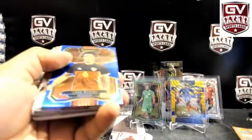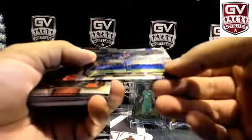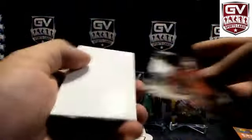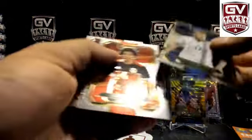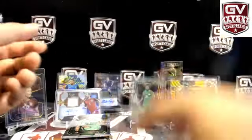We got blue, Axel Witsel for Belgium, 246 of 299. Umtiti, David De Gea, Elisa Romagnoli. We got Shane Smeltz for New Zealand, Kevin Strootman, Bobby Wood, US of A, 103 of 125. We got Winston Reid, New Zealand.